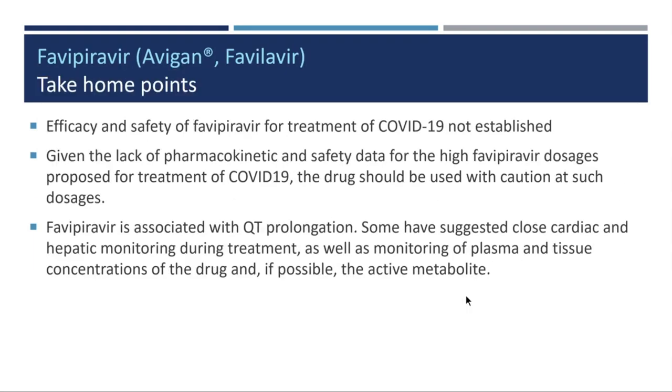So some take-home points regarding Avigan. Efficacy and safety of Favipiravir for treatment of COVID-19 is not yet established. Given the lack of pharmacokinetic and safety data for the Favipiravir dosages proposed for treatment of COVID-19, the drug should be used with caution at such dosages. Favipiravir is also associated with QT prolongation, and some have suggested close cardiac and hepatic monitoring during treatment, as well as monitoring of plasma and tissue concentrations of the drug, and if possible, the active metabolite.